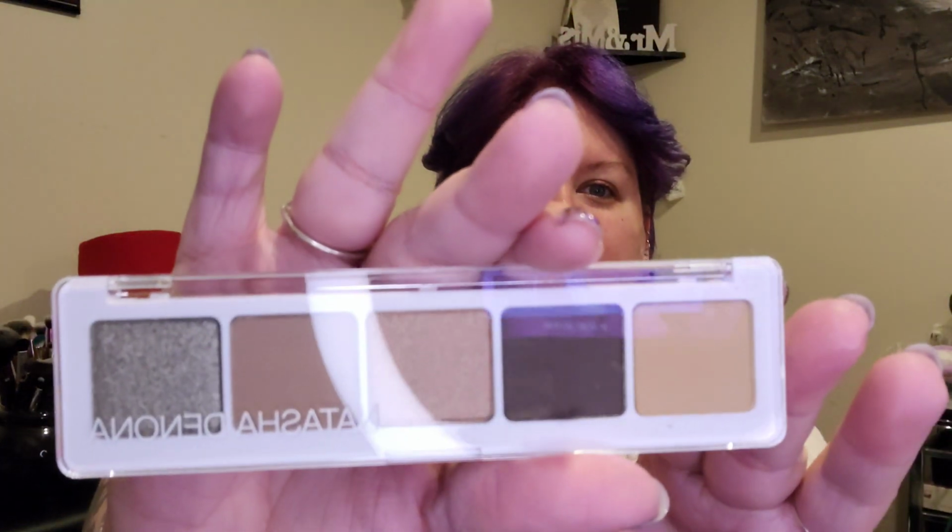Okay, and then the final item in the base box Boxycharm I'm so excited for is this Natasha Denona palette. Look at that. That is just beautiful. Like, oh, this color here especially. Cannot wait. Alright, so I'm going to put this down and then go right into unpacking the premium.